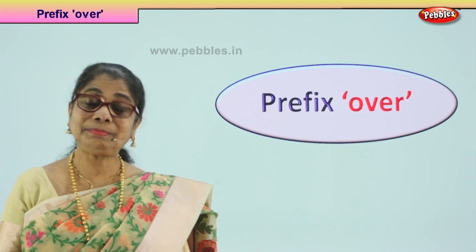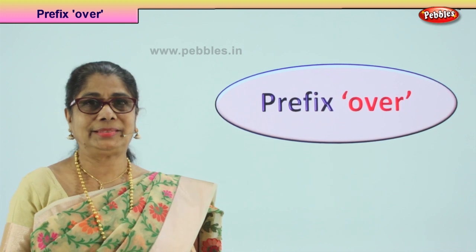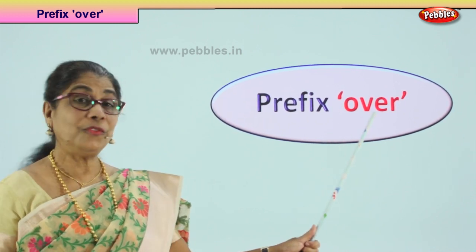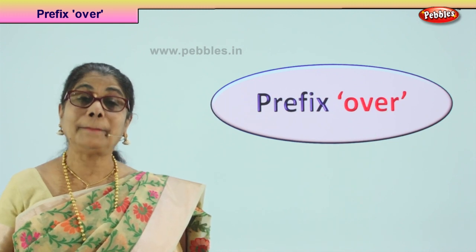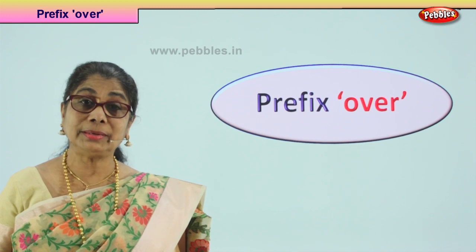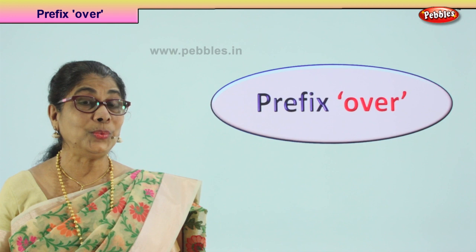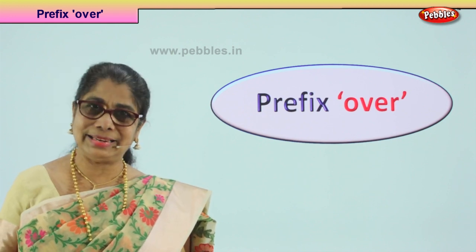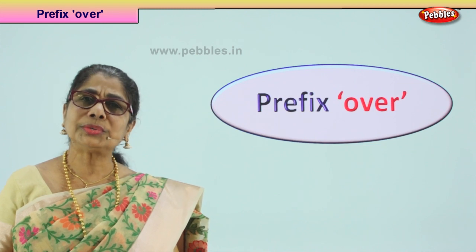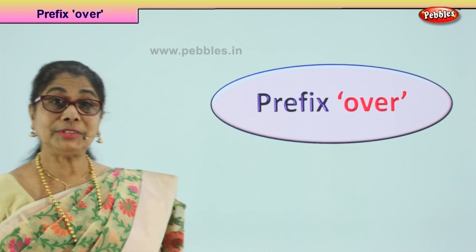Hi children, now let us do another prefix. What are the letters we have together here? O-V-E-R, over. Now we are going to use prefix over in front of another word to make a new word and then finally a sentence. So let's do a few sentences with prefix over. Shall we?